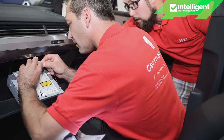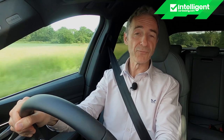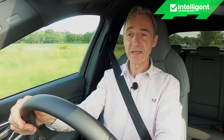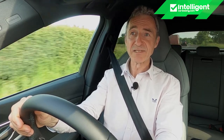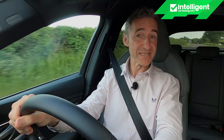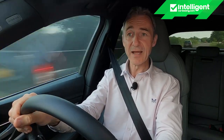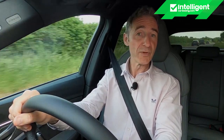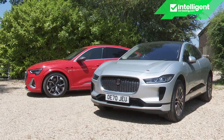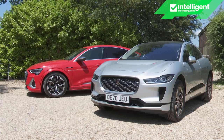Maintenance is obviously more straightforward than it would be for a combustion engine model. An electric vehicle does, after all, have 20% fewer moving parts. There's no fuel tank, there's no exhaust system, and there's obviously no internal combustion engine. You wouldn't think that, though, to look at the service intervals needed here every 20,000 miles or every 2 years. Still, a Jaguar I-Pace is much the same. That needs a garage visit every 21,000 miles.